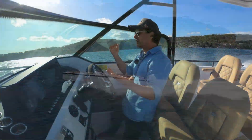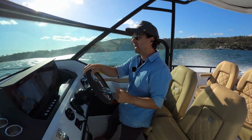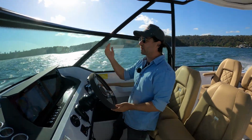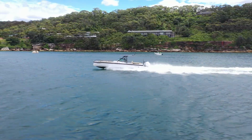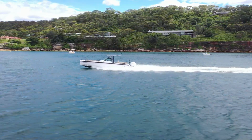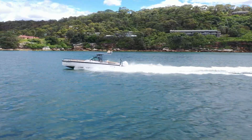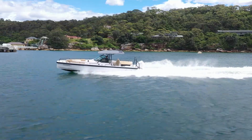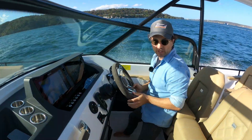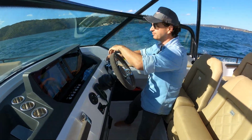I'm doing 36 knots right now, so in terms of speed over the deck, I'm going into 20 knots of breeze, so there's probably 50 plus knots. That's not that bad. Anyway, I think it's time I talk to you about this hull, so I might just turn into this bay and we'll put this thing through its paces.